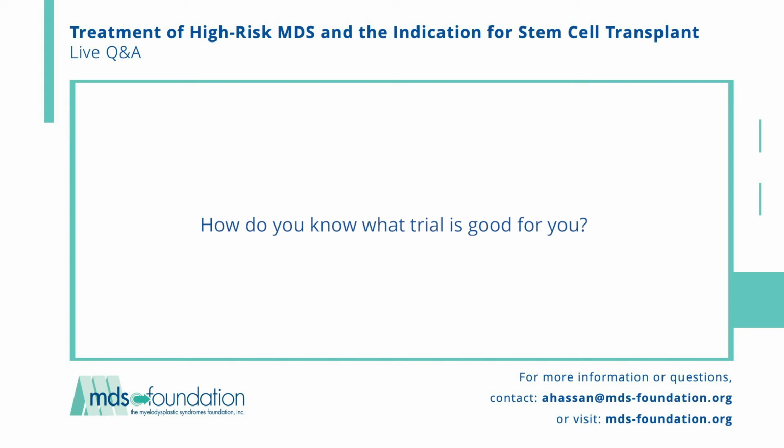So trial phases can go from phase 1 through phase 4. And phase 1 is when the drug has just been developed, it's being studied to look for the optimum dose and to look for side effects, whereas phase 3 trials are actually very advanced trials where we know everything there is to know about the drug. Now we really just want to know, is it better than what else is out there as a standard?